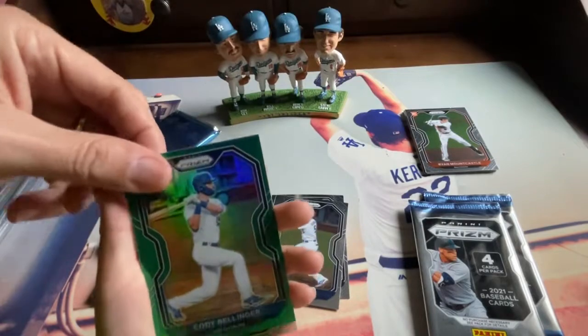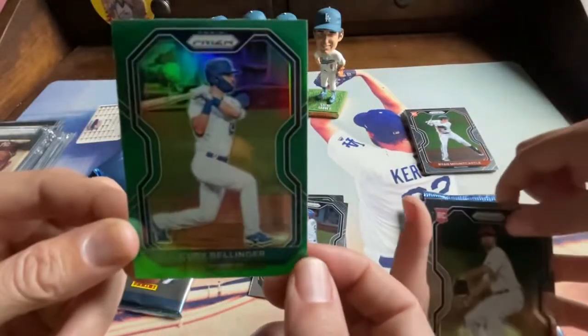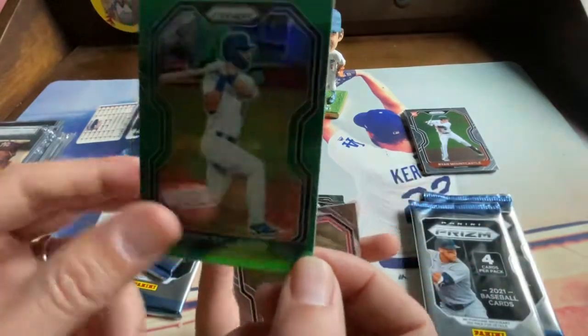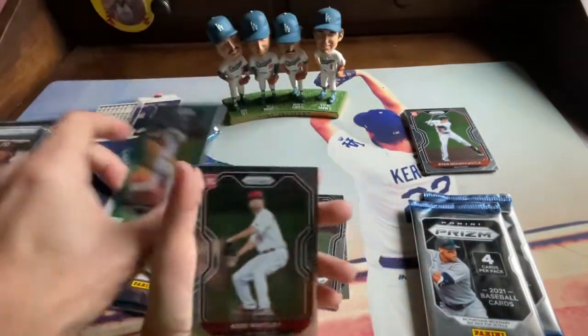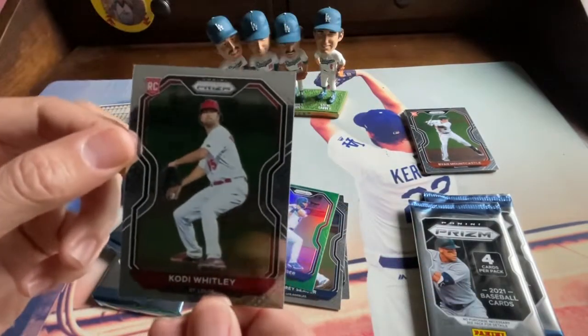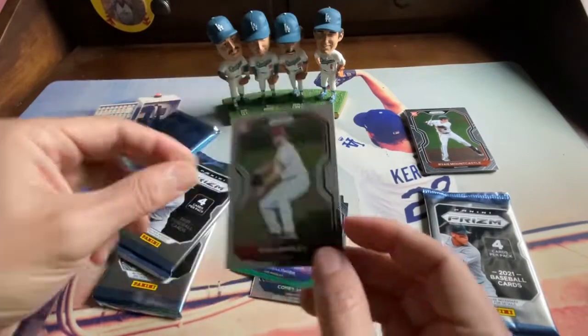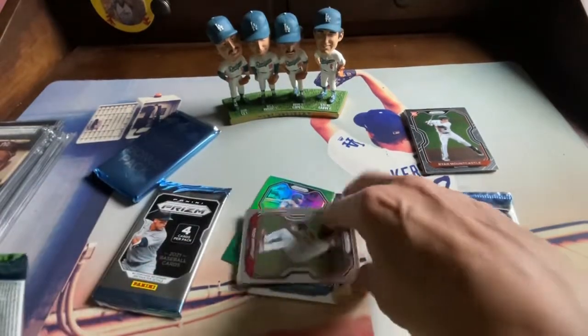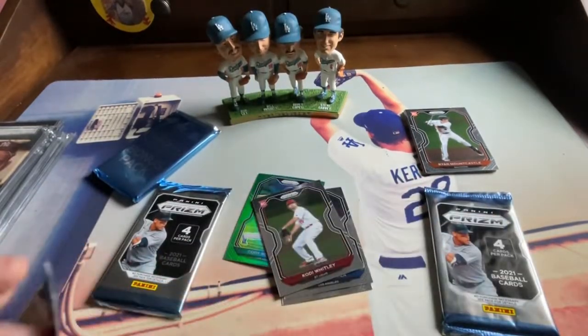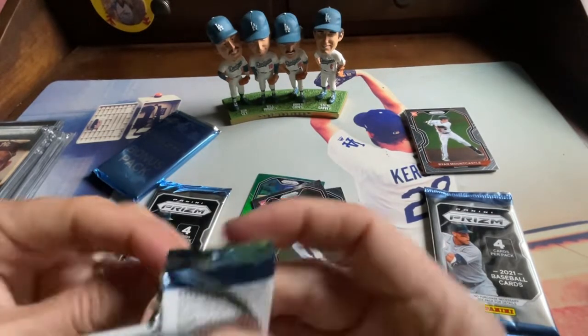Awesome. Ooh, a green Cody Bellinger. Belly Bombs, who had a horrible season, but a great postseason. Awesome. And who's that? Cody Whitley. Who's Cody Whitley? It's this dude right here. He pitches for St. Louis, it looks like. Yeah. Must be a young guy. All right, let's see what else we can get here.